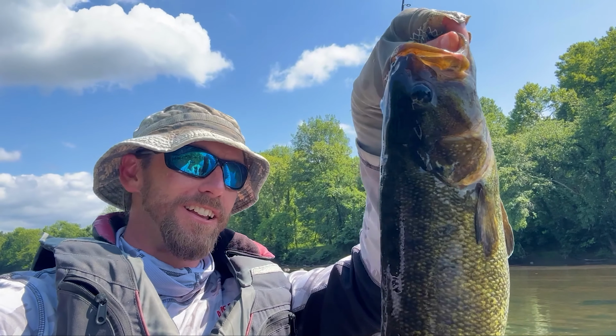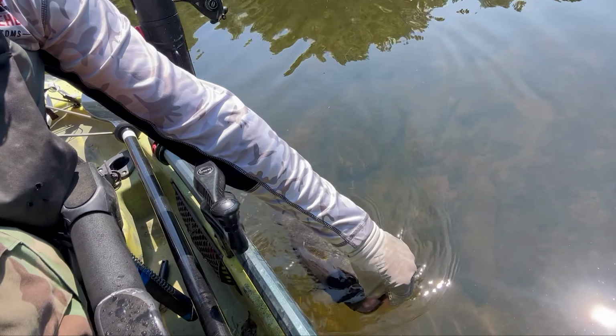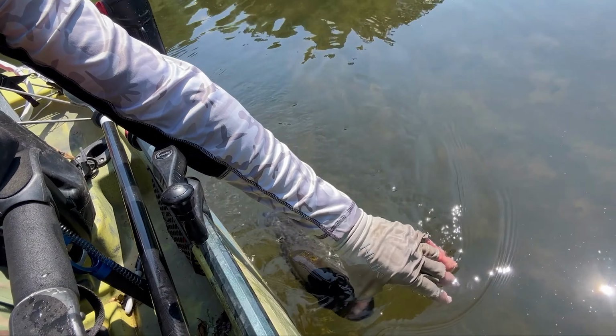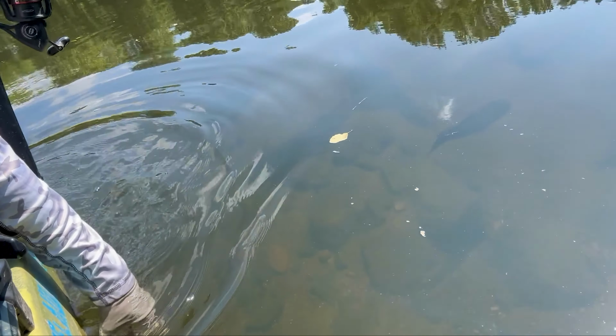Beautiful river smallie. Now, when you catch a big one like this, it's really important to make sure that it recoups before you release it. So I'm just kind of taking her along with me. And she's just biting onto my thumb right now. I'm not holding on to her. She's just there. And as soon as she's ready, she's going to go. Oh, just felt something. She might be getting ready. There she goes. Off strong.